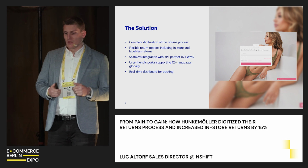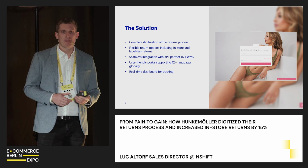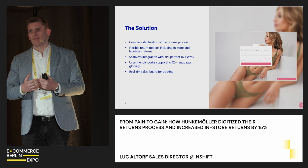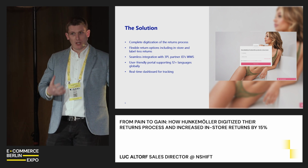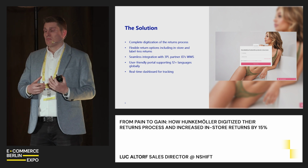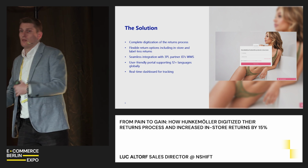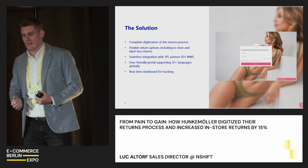Then, secondly, flexible return options, including in-store and labelless returns. So, options means they now have the capability to offer different logistics service providers when it comes to returns. Meaning, you as a customer can bring the parcel, maybe in Germany, to DHL, but also to Hermes, because one of them will probably be closest to you.